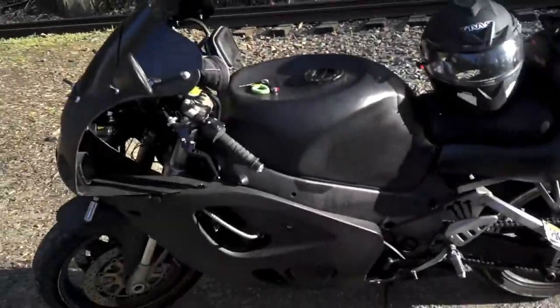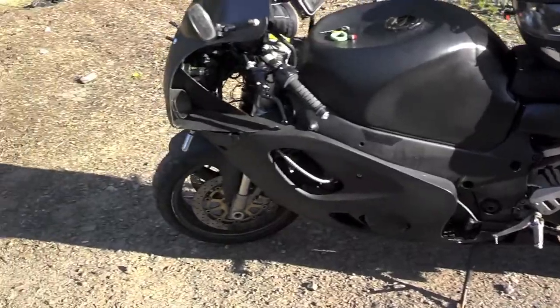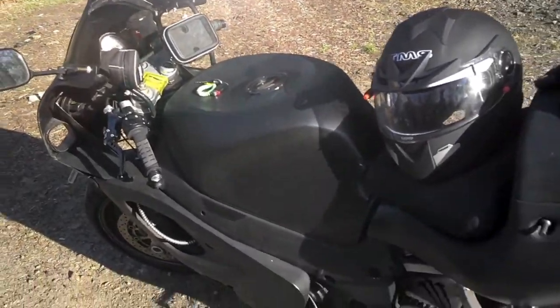Anyways, yeah, that license plate isn't very legal, but other than that, all these mods are pretty much legal, and very cheap for anyone to do.